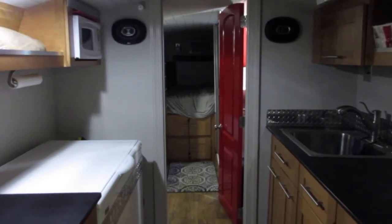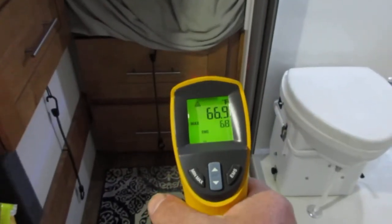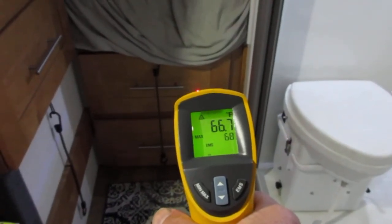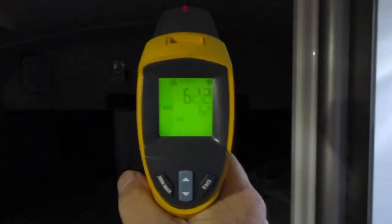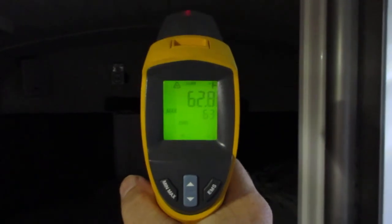Alright, El Miguel, let's do this right here. Let's check and see how cold it is back here. I forgot to do that. Yeah, there you go. Same spot, 66 degrees. 61 degrees. In the ceiling, 62 degrees. It's freezing. It's cold back here, I can tell you that. He can hang meat in there.